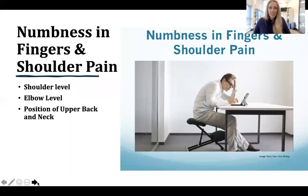Okay, so moving into numbness in fingers and shoulder pain. You guys are kind of getting the idea here. As an osteopathic manual therapist, we're all about functional anatomy, so it's looking at the "but whys" behind the reasons here. Yes, you might come in with numb fingers, but then we're looking at, but why would your fingers be feeling numb? Because they shouldn't be. So why are they? That's when we start to explore.